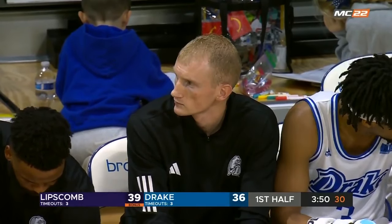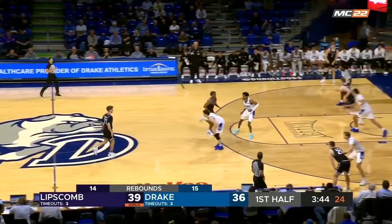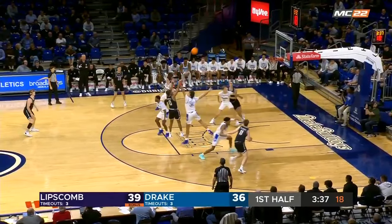And just understanding how to navigate those. Garrett Sturtz fits into that mix as well. Understanding how to navigate the ball screens, how to be physical, how to play defense without fouling. Something sorely missed on the Drake sideline right now, 39 points so far at this under-four-minute timeout. Sturtz, as you saw, still around as a graduate assistant.